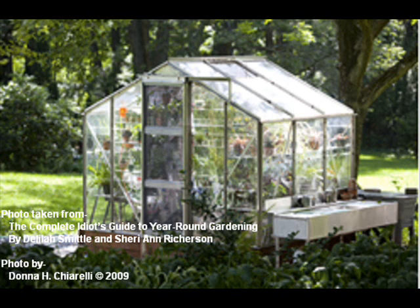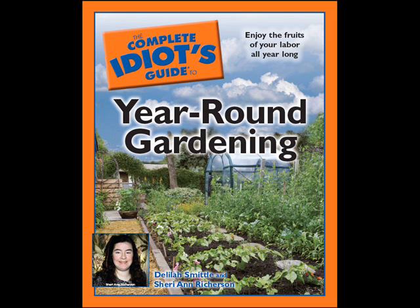All right. Saving money when it comes to food. How is this book going to help people do that? If they follow the tips in this book and they learn to garden year-round, they're not going to pay the high prices at the grocery store for, say, lettuce in the wintertime, because they're going to walk in their backyard and they're going to have it.